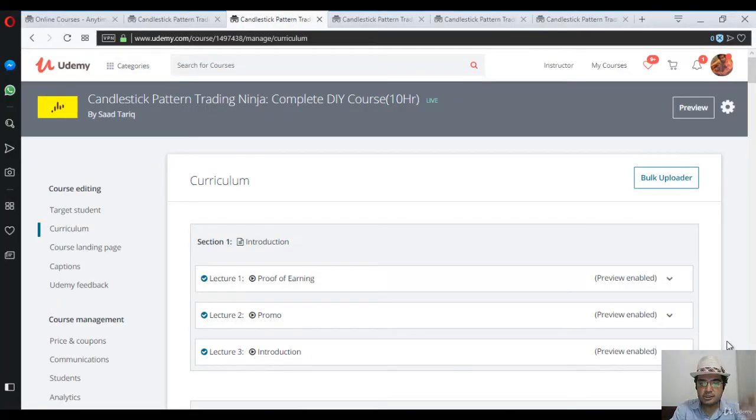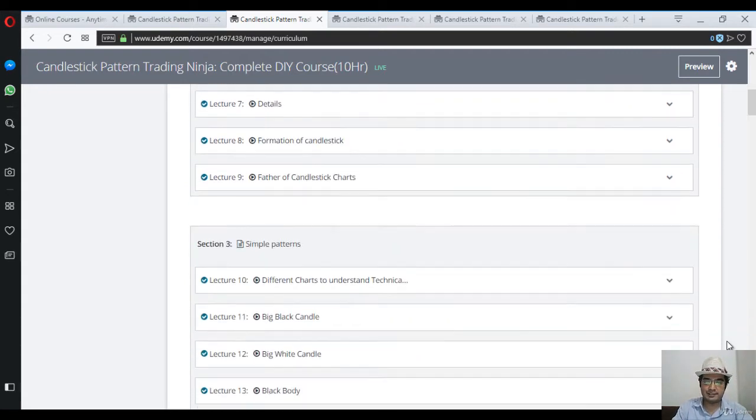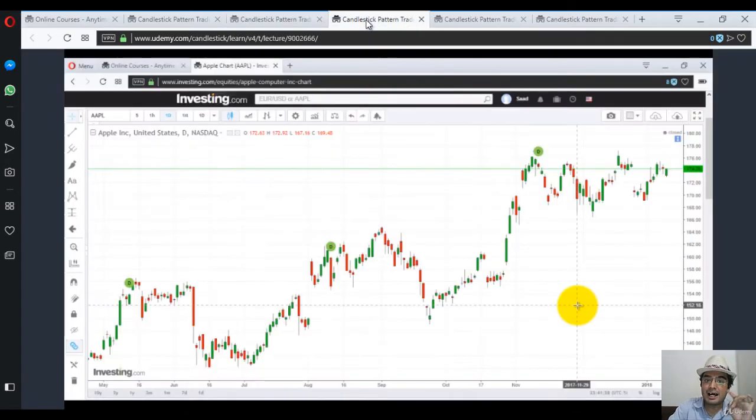Now in this course, you will learn history. You will learn details, formation of candlestick. You will learn different charts. You will learn basic candlestick patterns. Example, big white candle, black body, doji. And the best thing, I not only teach you theory, I show them on charts so that you understand how it will look in the real market.